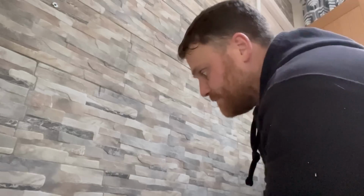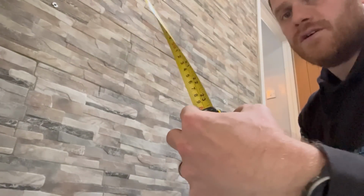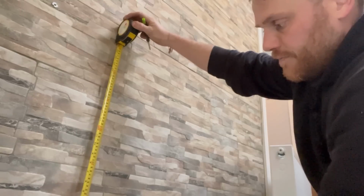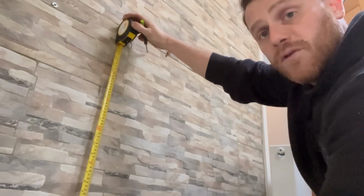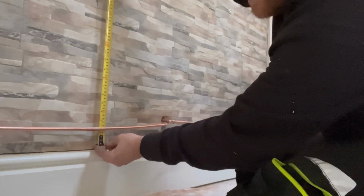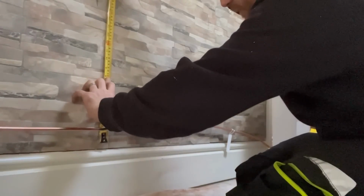Okay, so from the bottom of the bracket to the bottom of the radiator is about 80mm. Do you measure to the top of the bracket or to the bottom of the bracket? I've always done bottom, so what I normally do is 600. That's going to be where my radiator is going to go. And from the bottom of the tape measure, mark 80mm up. And that'll be where I want the bottom of the bracket. So I want the radiator to the bottom, about there. Just mark 80mm on there.